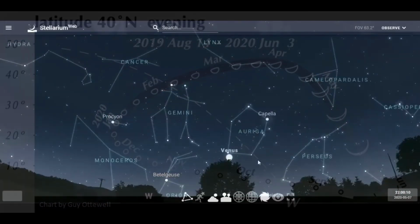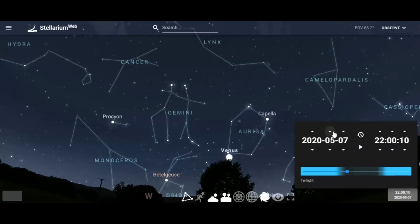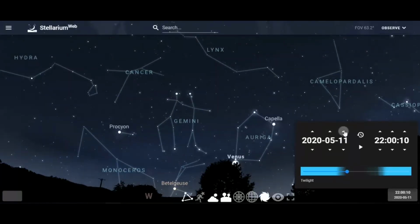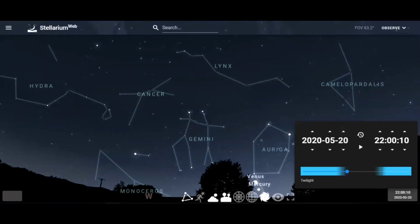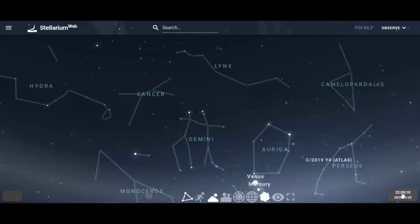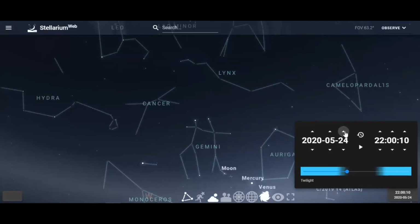Then, a few weeks later, it will become a morning object. But what you'll start seeing is that the planet Mercury will start to appear. So let me show you this. If we go forward, here we are in May. See, it's getting lower and lower. And there comes Mercury. I'm going to take the ground out for a minute. And there it is. You can see they kind of switch places.